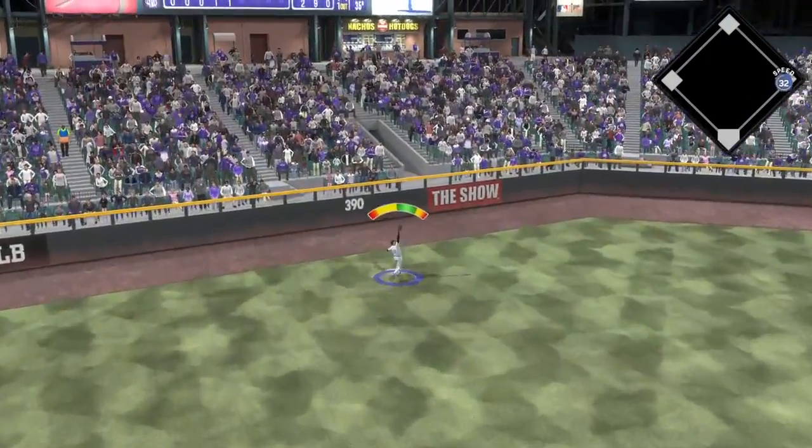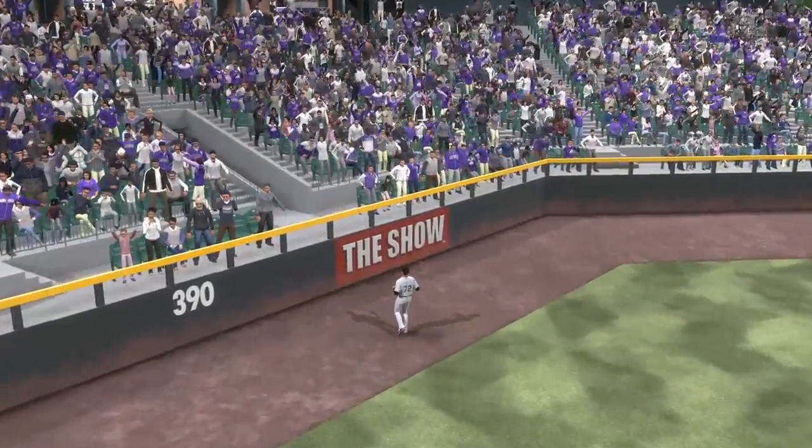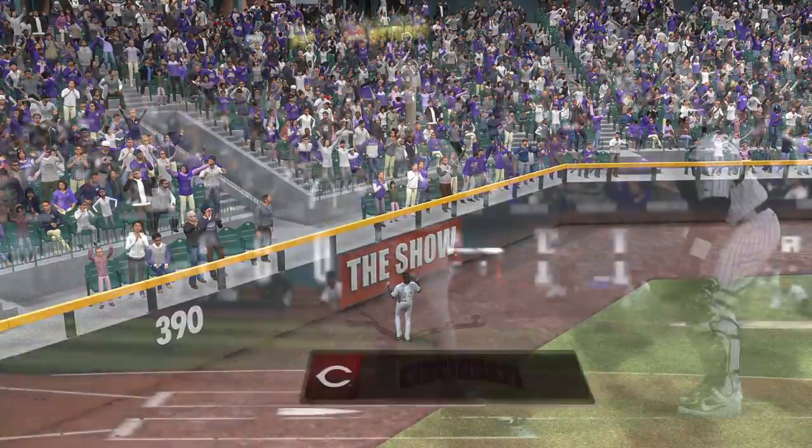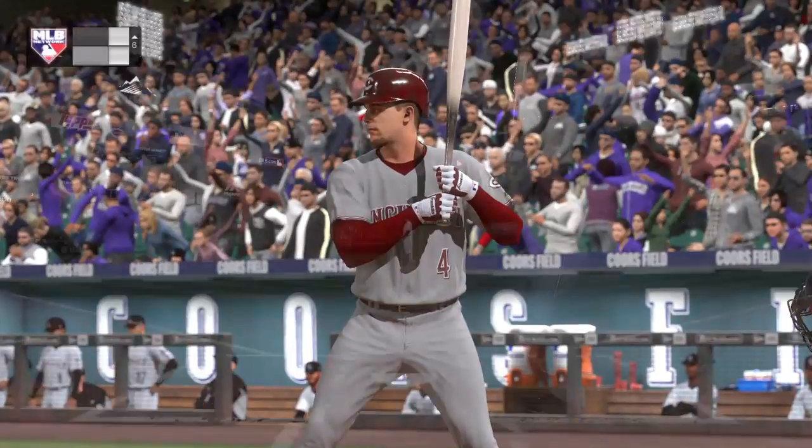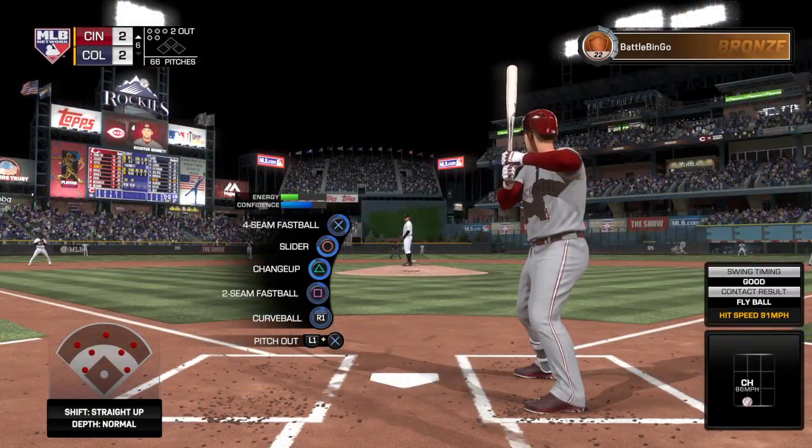Patterson is in pursuit. He makes the running play. 2 down. The batter, second baseman, Scooter Gennett. Here's the number 4, Scooter Gennett. He's 0 for 2 thus far in this one.